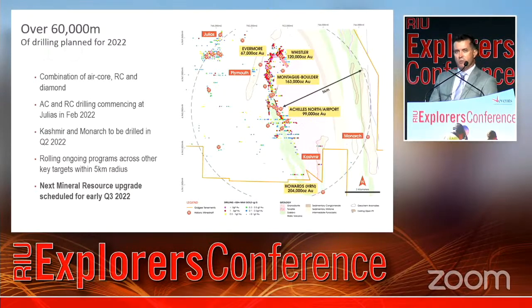And then going forward, we'll continue to keep drilling through the year, announcing those results, working these targets up to really show the next stepping stone in our resource, getting it up further. That should be early in the new financial year.